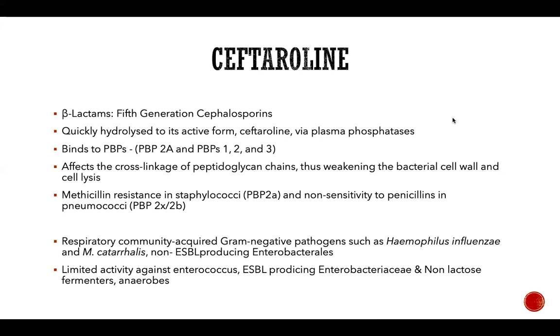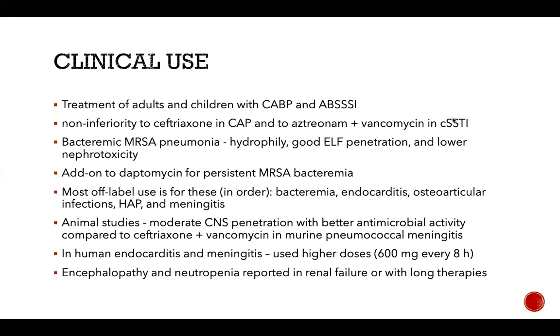It can have some action against other community-acquired respiratory gram-negative bugs like Haemophilus and Moraxella, and also some action against non-ESBL-producing Enterobacterales, which is practically absent in India. All the Indian gram-negative bugs are ESBL producers. All the Enterobacterales are ESBL producers. And it has very limited activity against Enterococcus, ESBL-producing Enterobacterales, non-lactose fermenters and anaerobes. So you can see literally no practical gram-negative cover, and no cover against Enterococcus. Clinical use: the recommendation is for community-acquired or resistant pneumonia and skin and soft tissue infection. It shows non-inferiority to ceftriaxone for community-acquired pneumonia, and to azithromycin and vancomycin. As I mentioned, it is okay for non-ESBL-producing gram-negative bacteria.